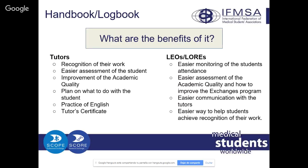And finally, they might get the tutor certificate at the end of the exchange. This one is a certificate that is signed by the hosting LEO or NEO, and they certify that this specific professor was a tutor for our program for the specific month. We don't need to forget that they will finally be able to practice their English more, and especially the use of medical terminology in English.